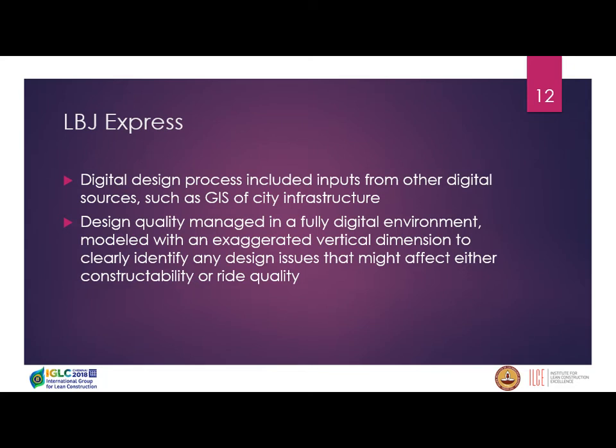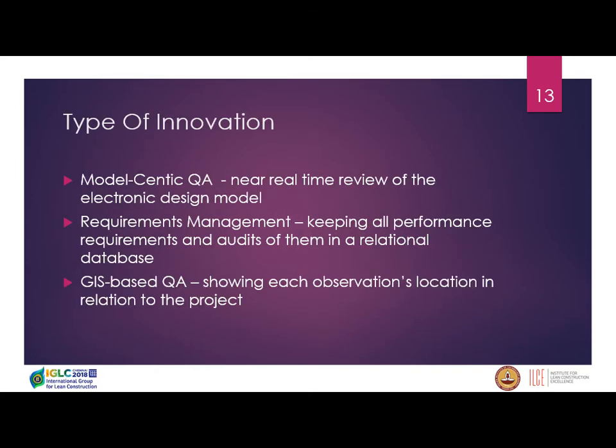And LBJ Express, again, we did the same thing. Full digital review of the design, and we even messed around with things like the scale. Transportation is not really 3D, it's kind of 2.5D, but rideability and the flow of the traffic through the project without lots of bumps and accelerations and decelerations. So we could take the things we can't do in the analog world, take the design and blow up the vertical 10 times, and anything that would make for a bad ride really jumps out.